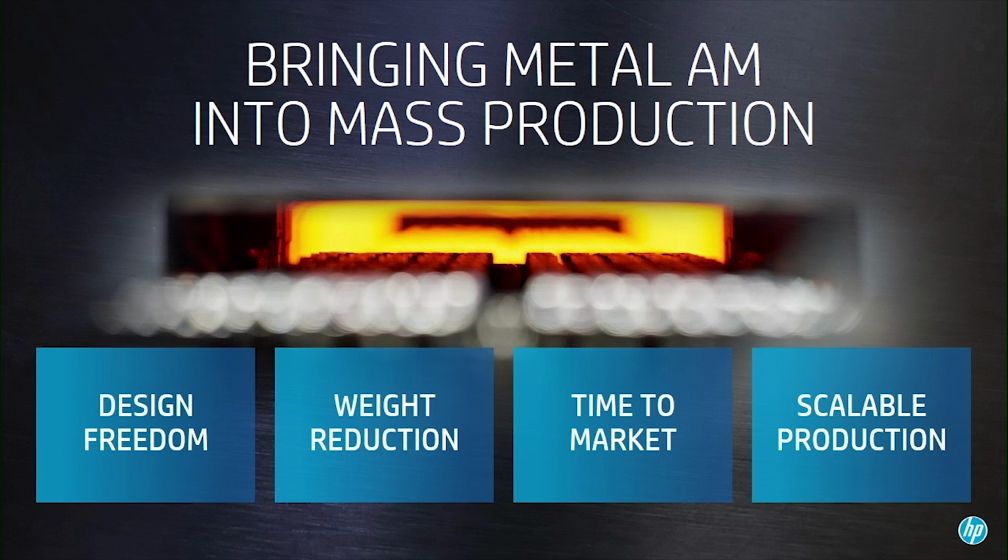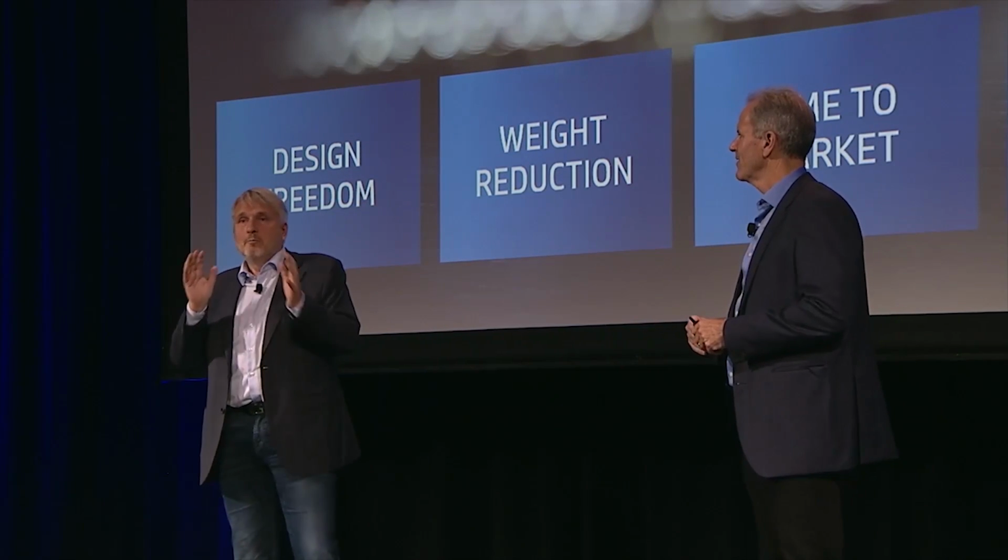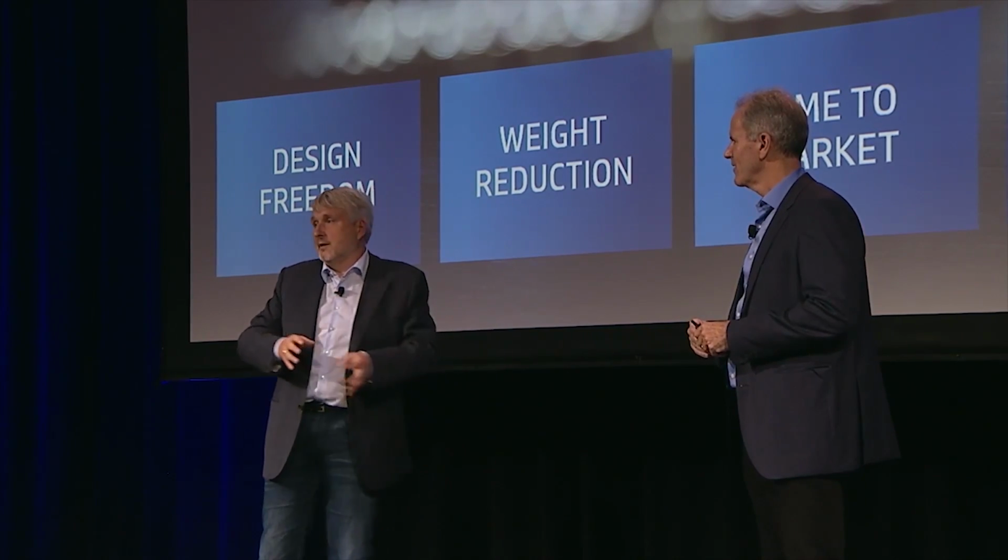Weight reduction. We did some examples on motor blocks. We take out 80% of weight. So weight in the vehicle, especially in the electric vehicle, is even more of a theme. Time to market. If we talk about having individual product, we need to see time to market as a limit today. We don't need any tooling anymore. So we can give the customer parts within weeks, 2 weeks, rather than 8 months. I think that's really the great advantage.